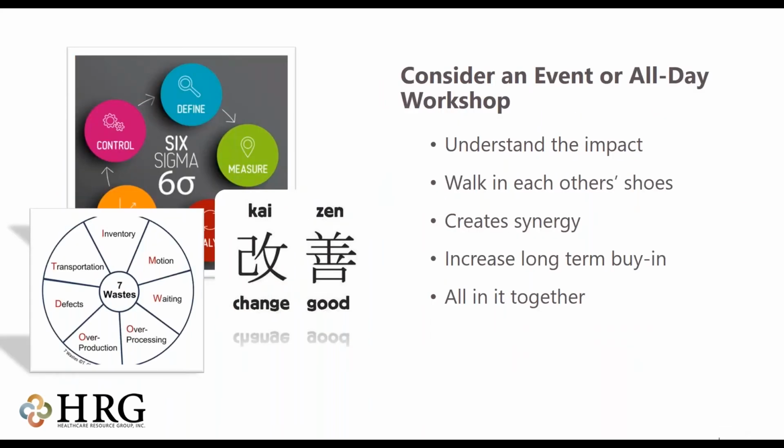So now let's talk about putting together an action plan. And like I said, we're going to spend quite a bit of time talking about this subject. So I would highly recommend when you sit down to do your prevention plan, or if you're going to revamp what you have going right now, it's really important to get everybody in the room. And I would highly recommend having an event of some sort, or an all-day workshop, or even a half-day workshop.